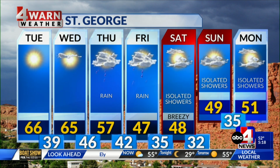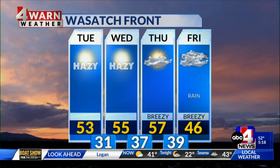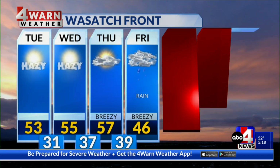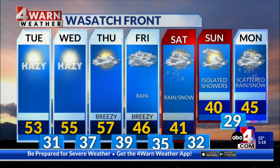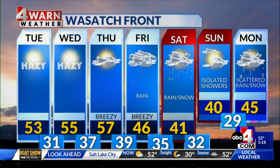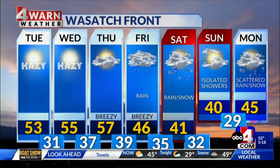But wet weather, it shows up for the weekend, and as we head into next week, hazy conditions will be the name of the game for the Wasatch Front. Thursday, we get some mixing. We do get a cold front that can make precipitation type a little trickier. Showers want to hang around as we head through the weekend. So we know an active pattern's coming.